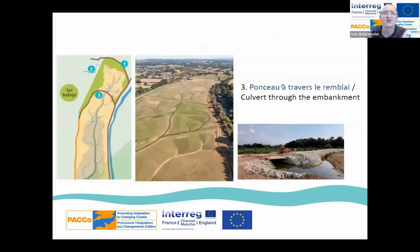And then going further up the valley, this used to be agricultural land. Again, we've dug the creek network ready to receive the sea when it comes up to about here, number 3 on this map, which you can just see where the embankment curves across the floodplain. So all neap tides will go up to this height, and then spring tides will come up a little bit higher up to this area here.